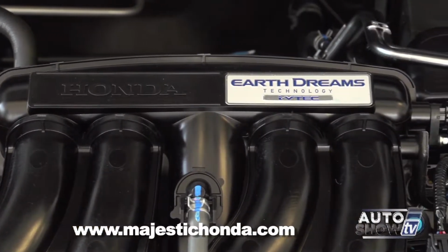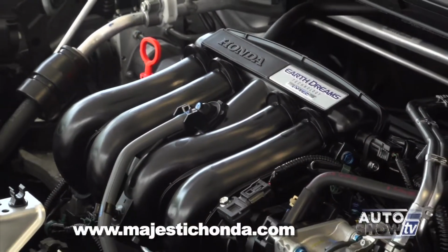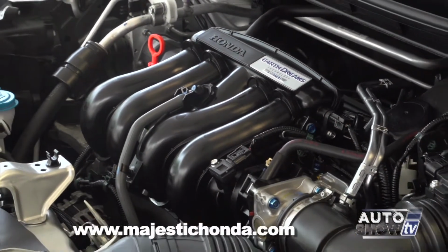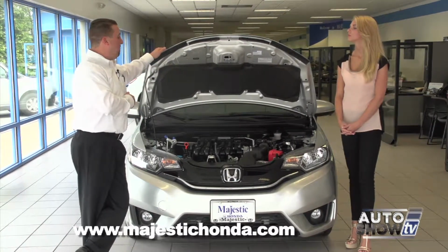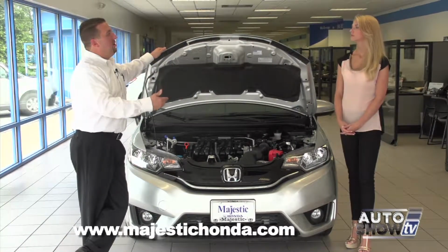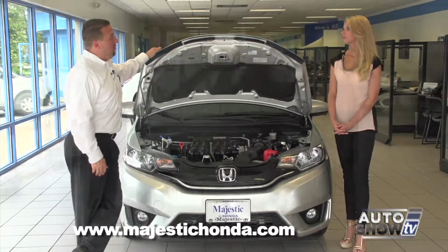It's still a 1.5 VTEC motor, but they went from a single overhead cam to a dual, and they also went to direct injection. Now what that means is instead of the fuel being injected into the intake port, it's injected directly into the cylinder. The advantage to that is it allows you to increase your compression ratio, which you then can increase performance.